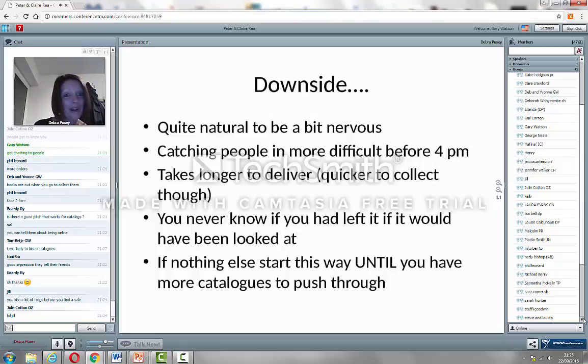Push through it, but it's normal to feel that way a bit at first. We don't like people saying no to us. It's no to a catalogue, but we still don't. Catching people in is definitely more difficult before 4 o'clock, obviously at work, shopping and so on. Takes longer to deliver. Yeah, of course it takes longer to knock on doors and wait for people to come to the door, but it's massively quicker collecting. So in total, I don't think it takes any longer at all.